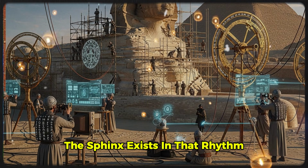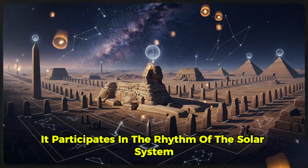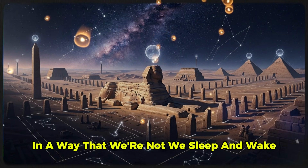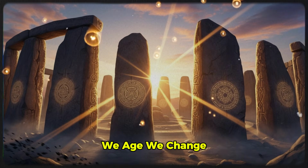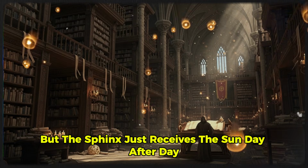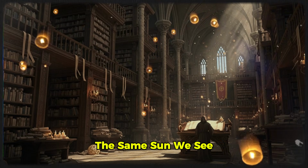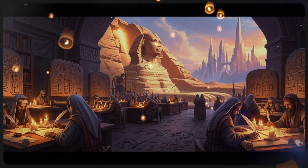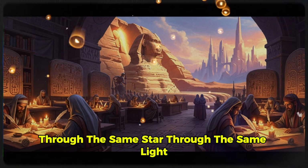The Sphinx exists in that rhythm. It participates in the rhythm of the solar system. It's tuned to the Earth's rotation in a way that we're not. We sleep and wake. We age. We change. But the Sphinx just receives the sun, day after day. The same sun we see, the same light we receive thousands of years later. We're connected through that. Through the same star.